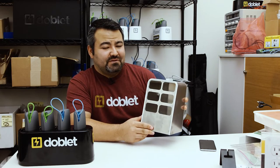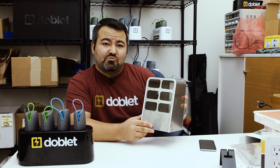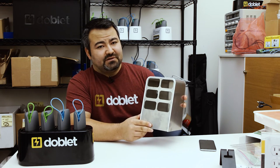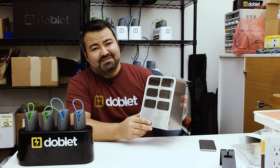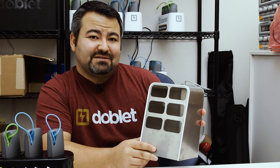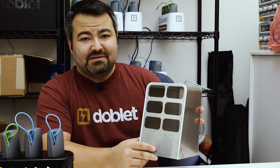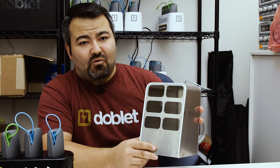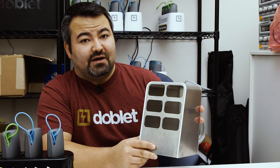FATHOM helped us discover that this is probably not the best solution, and that we should probably move to some other type of injection molding or some other way of building these rather than trying to bend aluminum and cut these out. Had we not discovered this early on, I think we would have been stuck with a solution that was not very scalable. We'd be fine building dozens of these, maybe 100 of these, but at scale they become quite expensive, and so I'm glad FATHOM was able to help us discover that early on.